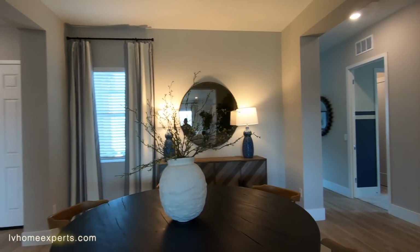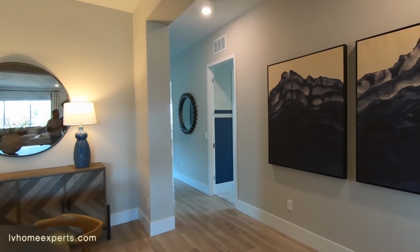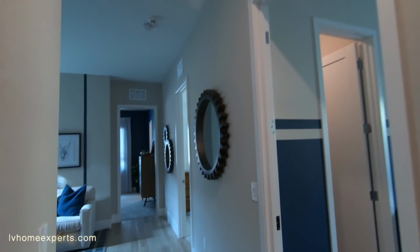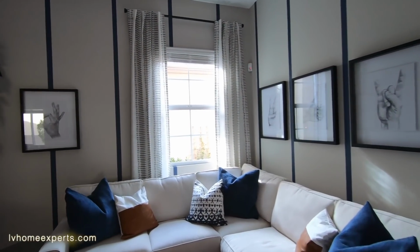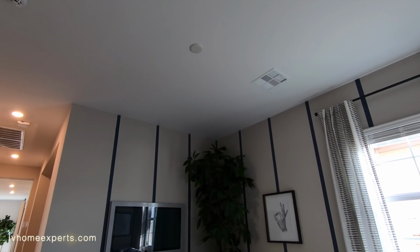This is definitely a large house. Let's go this way here. So it looks like on this spec they are doing transfer grills. Let me come down. Wow. This has like a little den area. Definitely I would add some can lighting because you can see how dark it is right here, that's for sure.